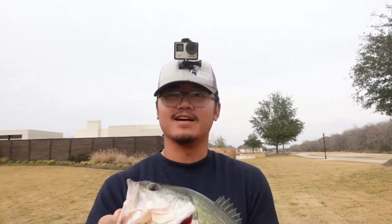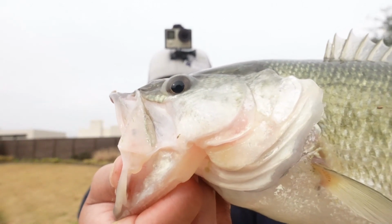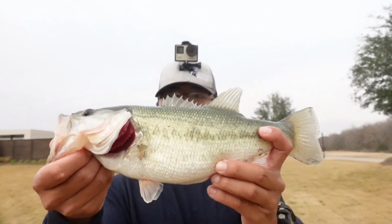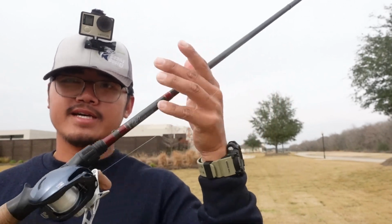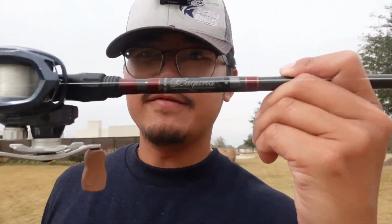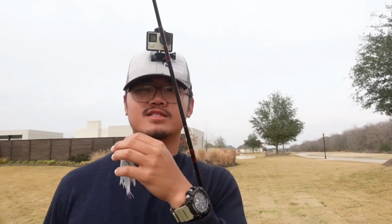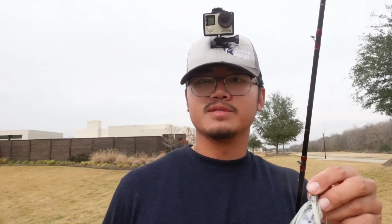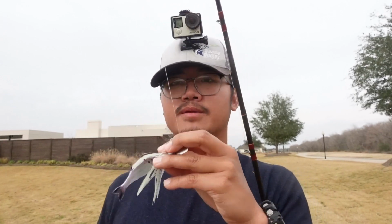All right, guys, check this out. Our first fish of the day right there is a beautiful largemouth. Chunky little winter fish right there. On that bait, salty hundo, 15-pound fluorocarbon, guys, with that Laguna Liquid Series 7-foot medium. This is like a rod I would just have in the truck, just spooled up and ready to go at a moment's notice. But I've noticed they're eating little tiny shad in this little pond.